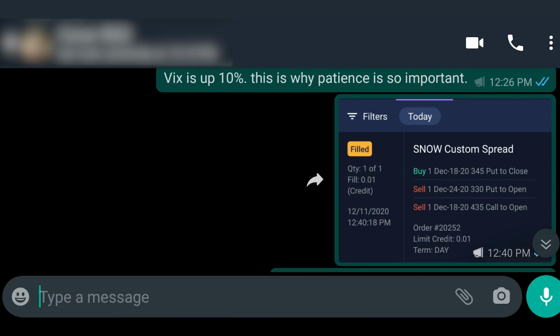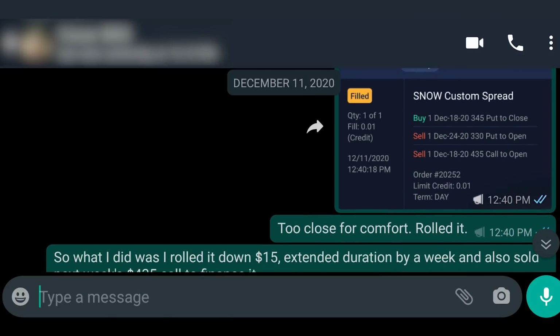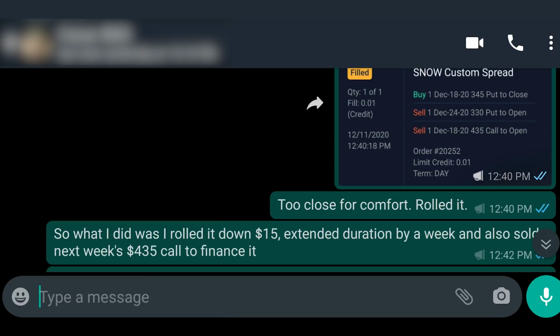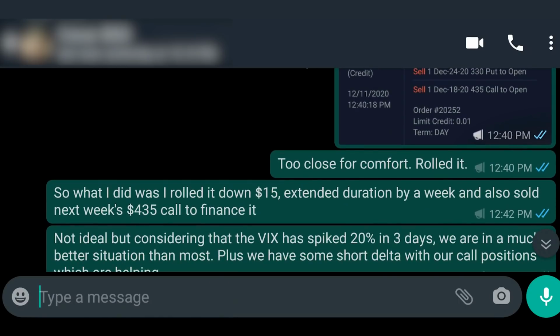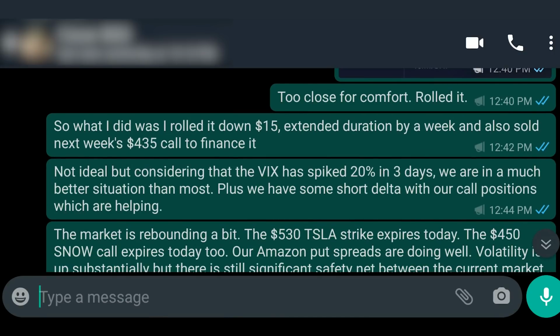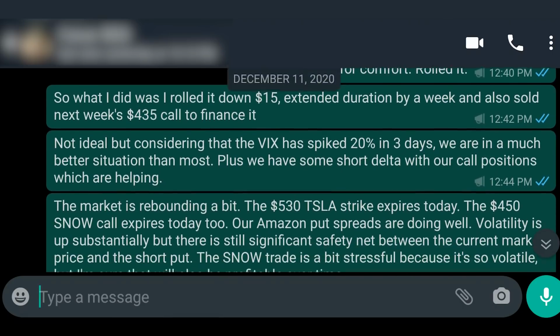So here's snow where I had to roll it down again. So from 345 to 330, and then I sold a call to help finance it. Rolled it forward by a week. And also rolled down the put strike by $15, extended the duration by a week, and also sold next week's 435 call to finance it.